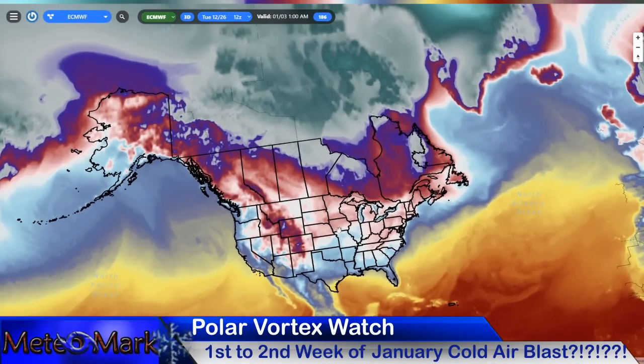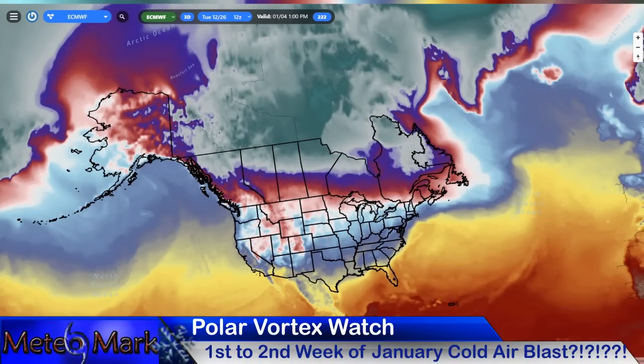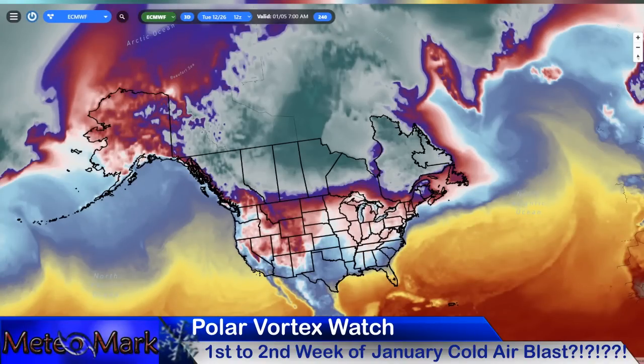Let me just zoom in a bit here. You can start to see the nose of this polar vortex starting to push down into much of Canada, not just eastern Canada, but western Canada, and really building into central Canada towards January 5th.